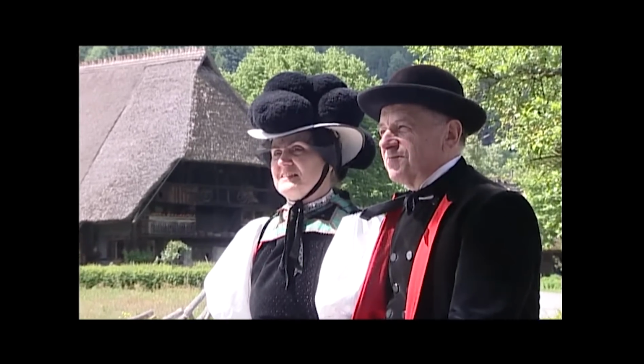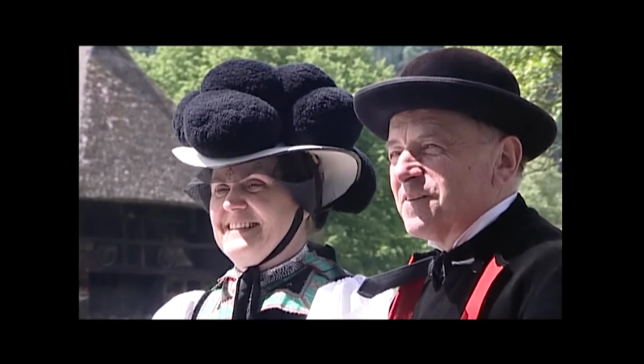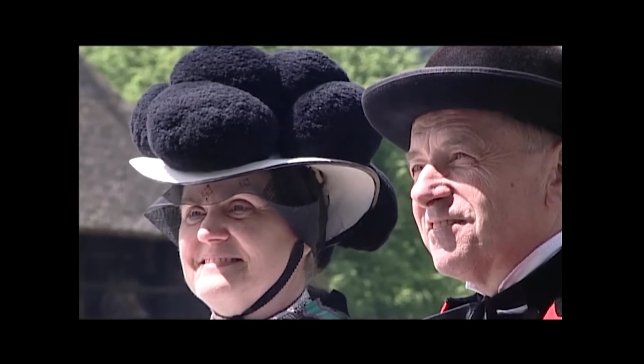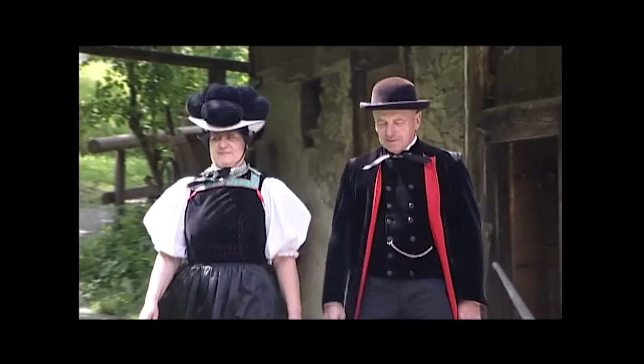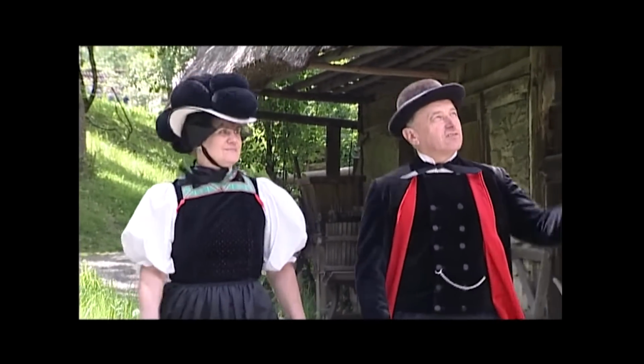Bollenhut, the hat of pom-poms, shows the marital status of a woman. Unmarried women wear red balls, married women wear black balls. Although a traditional gear of only 3 small villages in the Gutach Valley, the Bollenhut has long been the classic symbol of Black Forest traditional wear.